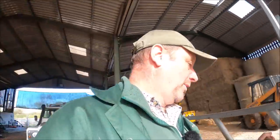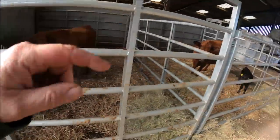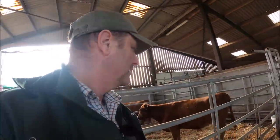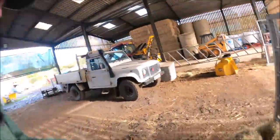Could I have just put the rope around the calf's neck, dragged him up in there, put her in there? Possibly. Was I willing to take that risk? No. No chance. Okay. Mission's accomplished. She's got hers. She's got hers. Your water all right? Don't want topping up. I will top that up in a minute.